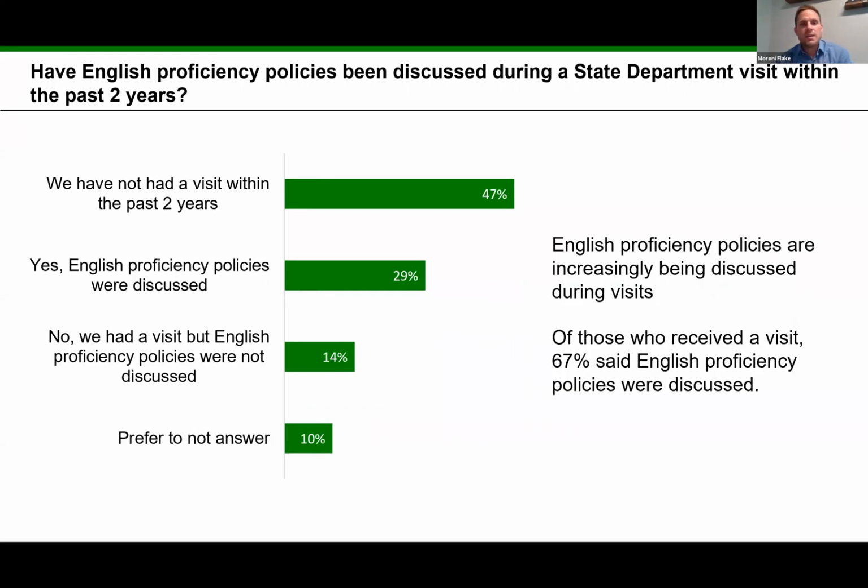And then, have English proficiency policies been discussed during a State Department visit within the last 2 years? About half said they had not received a visit from the State Department within the last 2 years, but of those who had received a visit and elected to answer the question, the majority said that English proficiency policies were discussed. This wasn't a surprise. There was an expectation that there'd be more focus on the J program starting in 2018. We saw examples of that with Sam and what he just discussed. So not a huge surprise that there's a little bit more focus from the State Department and a little bit more concern about the potential of having to send the scholar home.